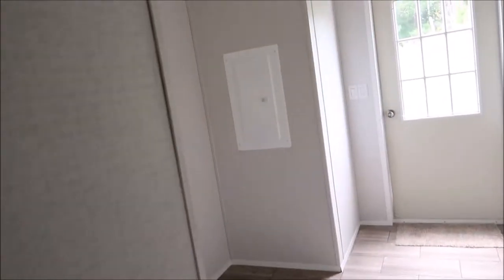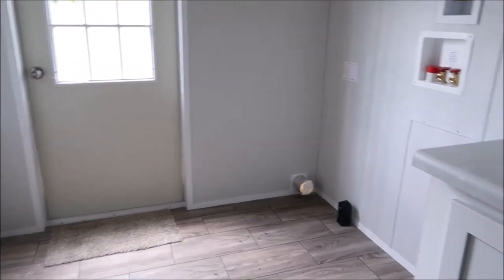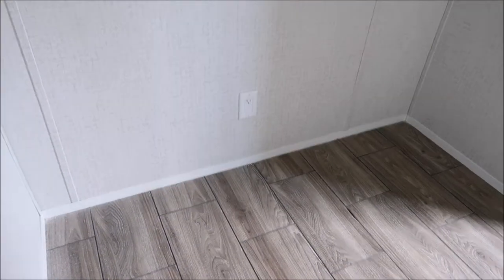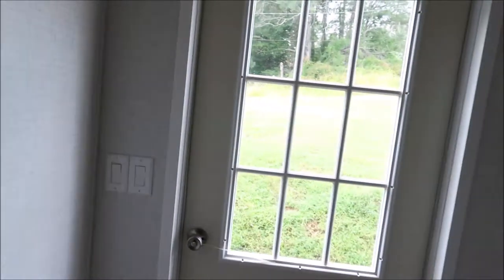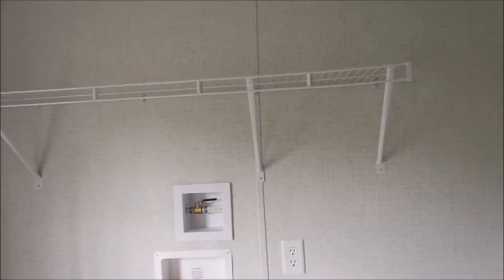Oh Lord, the utility room is huge. A lot of deer sausage will be up in here. Washer and dryer hookup. Deep freezer go right down there. Your back door. Alrighty. And you got your cabinet here. You can put stuff down there.